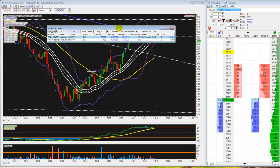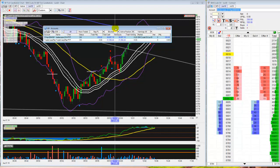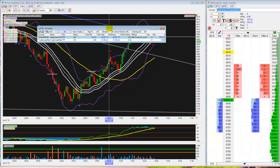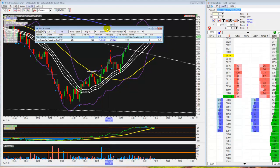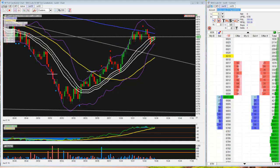So I finish the day at 57.10. Up 5 ticks overall in 2 days. A little bit of bad luck yesterday and a little bit of luck today. So hopefully I'll continue to build this and get my 2,000 and move on to the next stage.